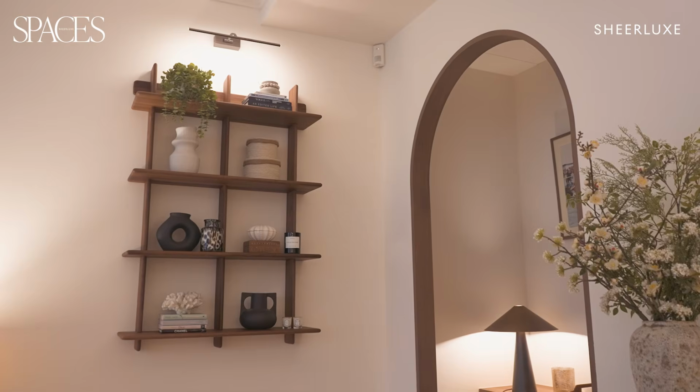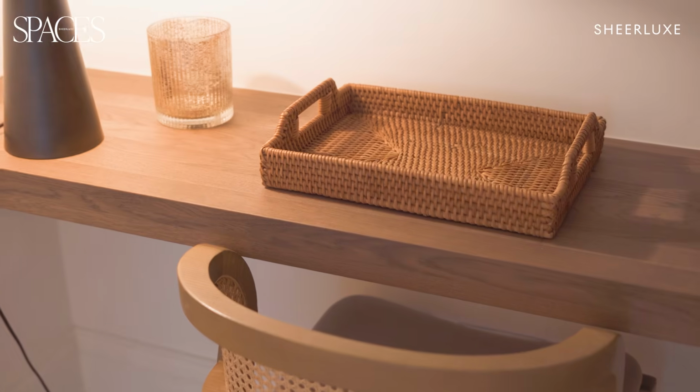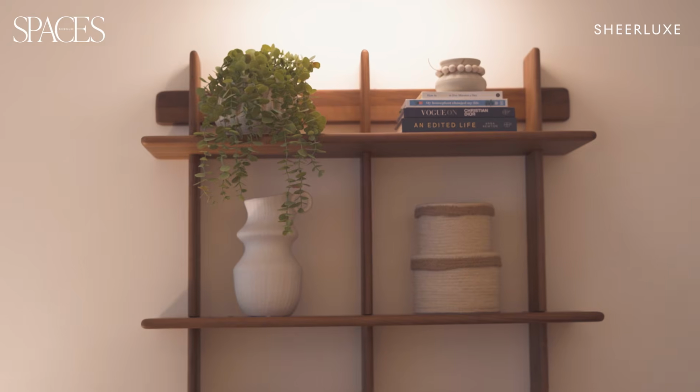With this being a new build house, I really wanted to inject some character and architectural interest to it. So we've done things like arched doors, there's lots of curves in the design. Some of my biggest inspirations were the big California houses in America. I love designers like Becky Owens and Studio McGee, and the gorgeous earthy tones they use and the lovely spaces they create with lots of wood. So that was definitely a big inspiration for me.